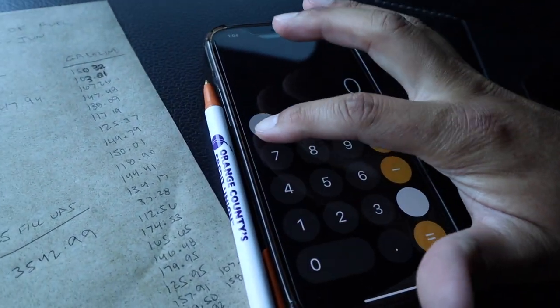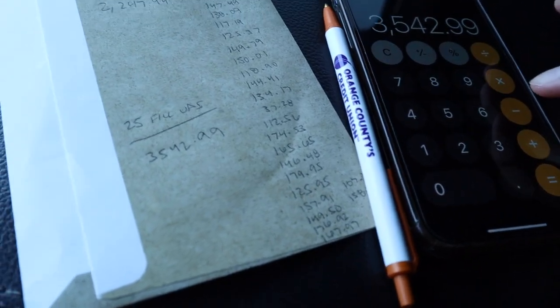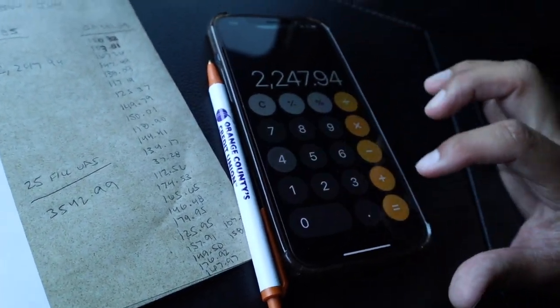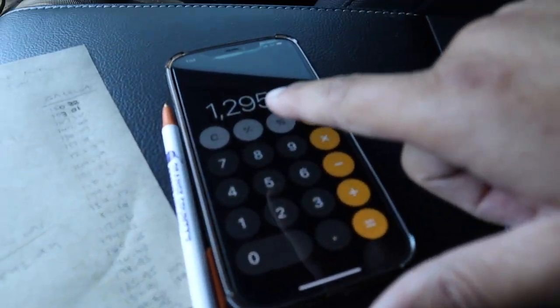3542.99. All right, let's get the exact amount cost difference here. 3542.99 minus 2247.94 equals $1,295.05 in cost savings running E85 and the F-150. Now that is a true real world comparison. When I did the last video, I was kind of speculating based off of what the MPG is and what the going forward price difference would be. And actually this is a whole lot more, $1,300 more in cost savings running E85.